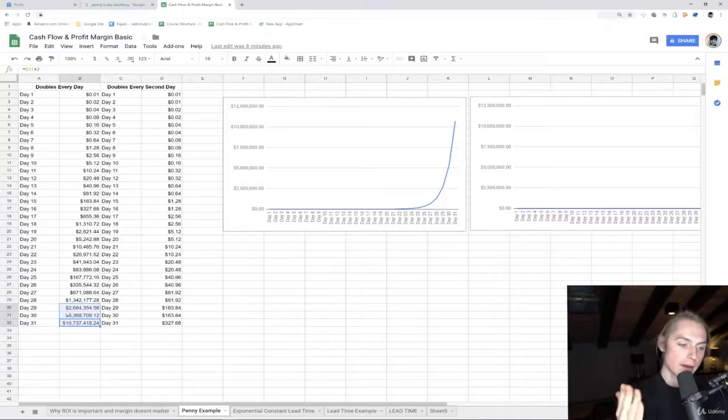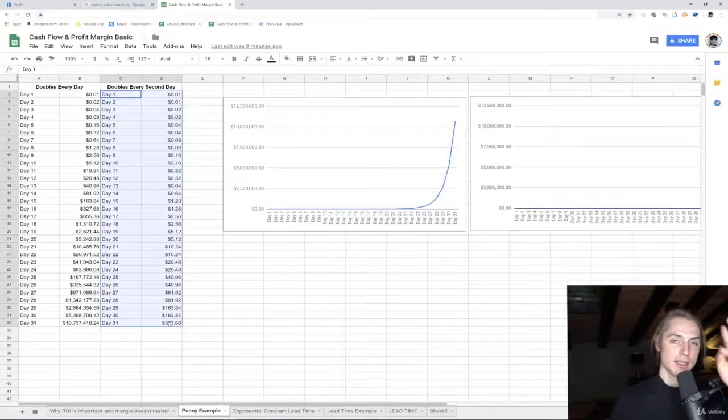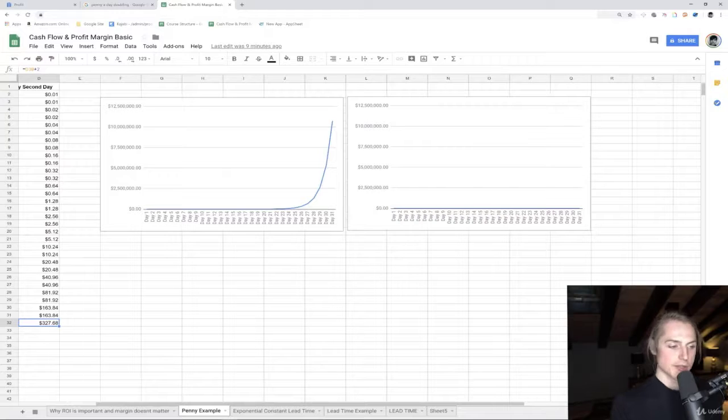But that doesn't matter if your lead time isn't as fast. So let's say this one on the left was where you doubled every day. But on the right, let's say you just doubled every 2 days, okay? So let's say your lead time was 2 days instead of 1. Well, you end up only having $327 at the end of 31 days. It's because it's all about turnaround time at the end of the day. So you end up hitting this crazy exponential growth curve the better you get your ROI and the better you get your lead time.